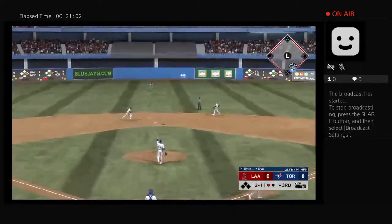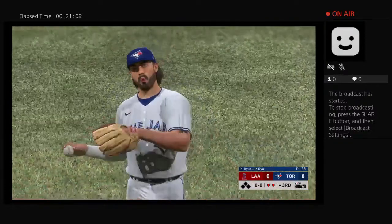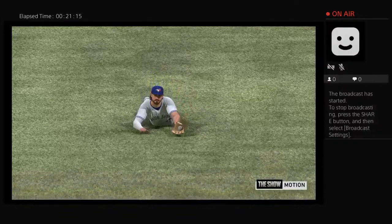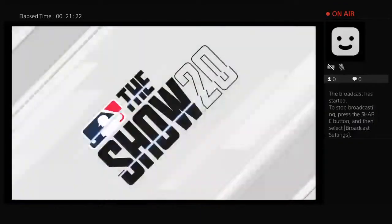High in the air and drifting out to shallow center. Center fielder coming on, lays out, and he's got it. A great play for out number 2. I suppose this is why you usually have the best defensive outfielder in center field. He got a good read on it, charges in hard, and made a fabulous grab. Look for that one to make the highlight reels later on.